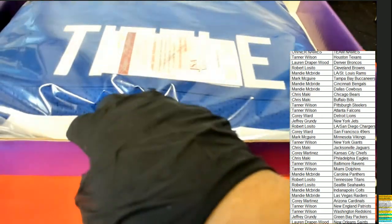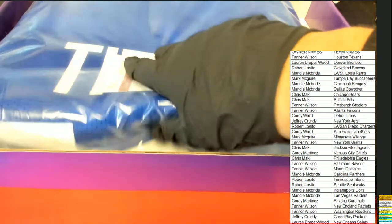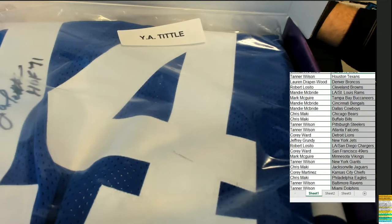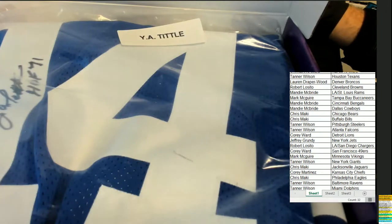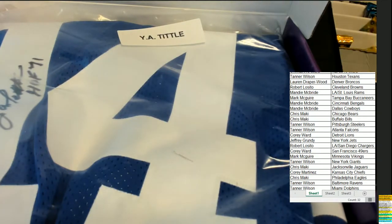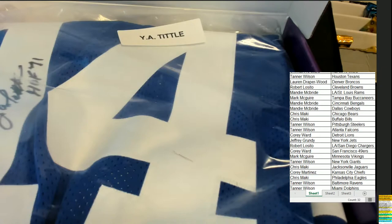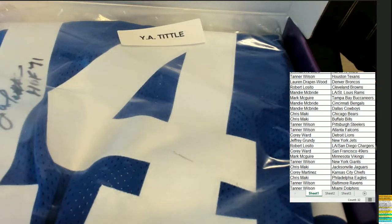with your Y.A. Tittle. And I'm pretty sure this is a Giants jersey. I'm just going to confirm that it is, in fact, a Giants jersey. I'm almost pretty sure it's not a Colts, but, you know, I could be wrong. Let's see what we got here. Y.A. Tittle's career.